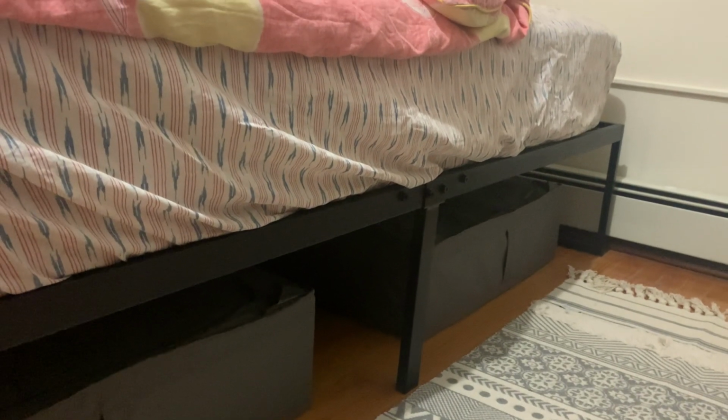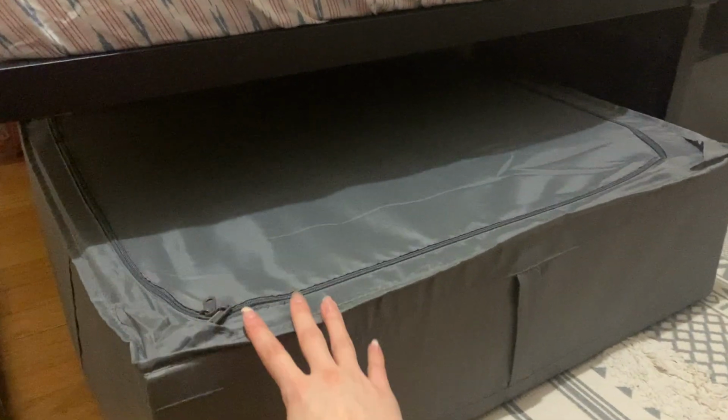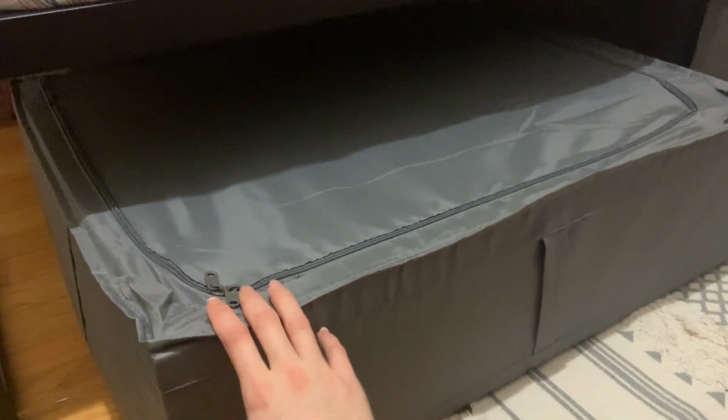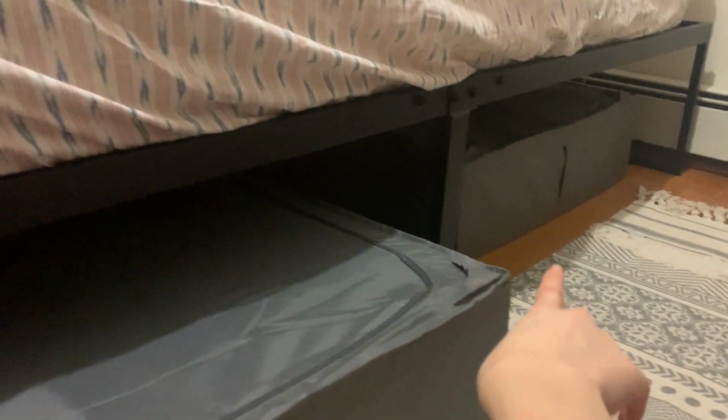And then I got a new bed. I used to have this wooden one that just took up the entire room because it was so big, but I threw that away and I got this metal one with black on the sides. I used to have underbed storage, but now that I don't, I got these little dresser storage cubes from IKEA, and they hold a lot of clothes. So I put clothes in here, and then I have another one for more clothes over there.